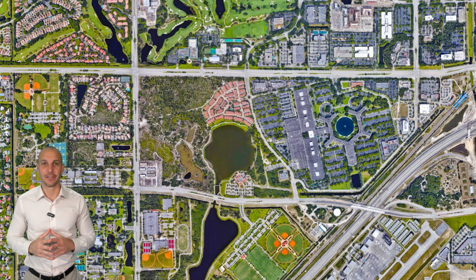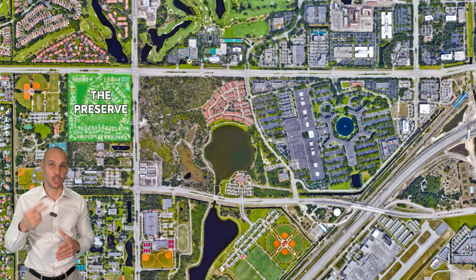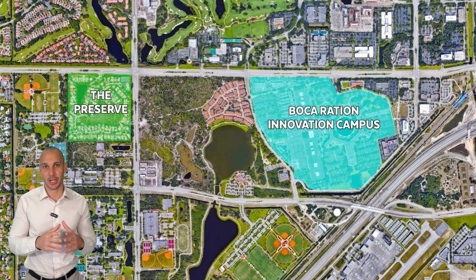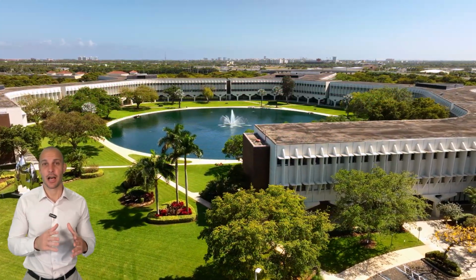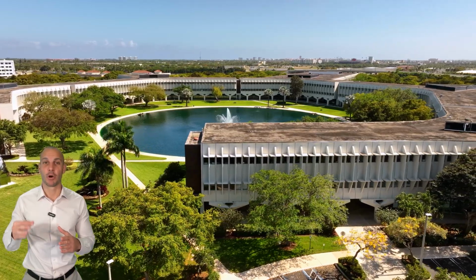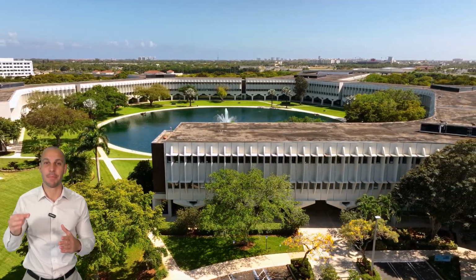I also want to point out that the Preserve is 2 minutes away from the Boca Raton Innovation Campus, which is the largest office complex in South Florida. This is the location where the personal computer was invented by IBM.